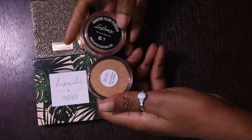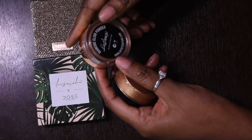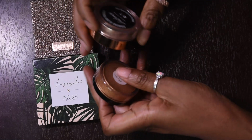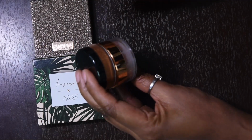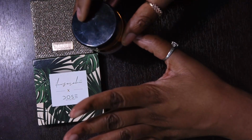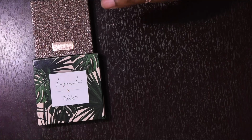Okay, and these are some that I've been really avoiding, if we're being honest. So I have 2 loose highlighters. One from the Jackie Aina Artist Couture collaboration in Le Bronze. And then I have the Sydney Grace Bronze Radiance. I have had these for years. We're going on at least 3 years now, if not more. I have not used either of these once. So these have just got to go. It doesn't make sense for me to keep them.